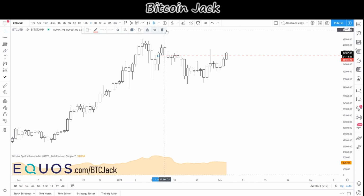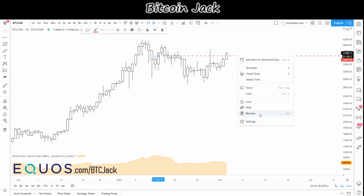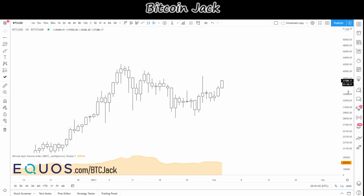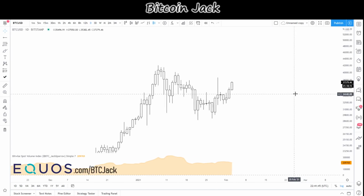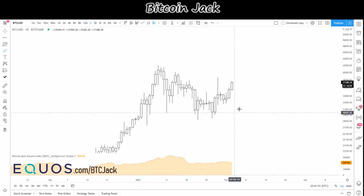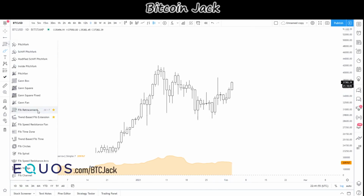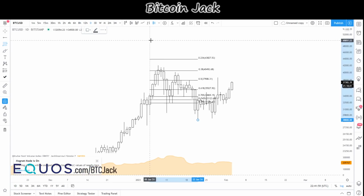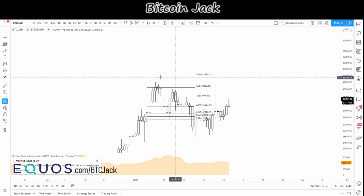So where does that put us in terms of targets, right? Well, let's just start out quote unquote conservative, because it isn't. If we don't see a breakdown, we don't go revisit this region, I'm pretty sure that we're going to be doubling this range.